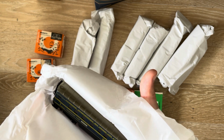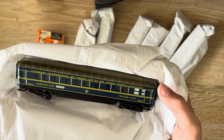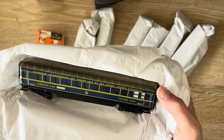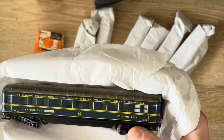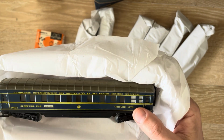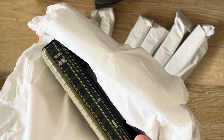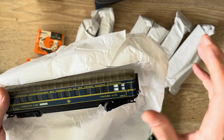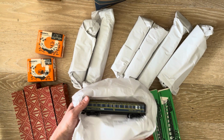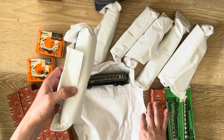Oh, here we go. So that's a 346 3J. That's an old one from the 50s. A really nice, beautiful condition. The roof has no scratches on this chassis. Absolutely amazing, this one. Let's see what else we've got.